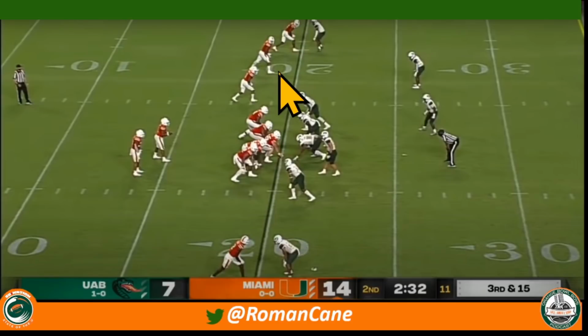You don't want to be behind the chains this much, but it's a 3-by-1 look. Miami once again, 11-set personnel. It's going to highlight D'Eriq King's arm strength, but you've got to find out why this play doesn't work. In this case, give kudos and credit once again to the UAB defender.